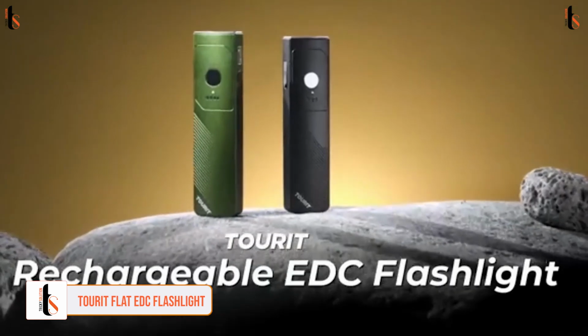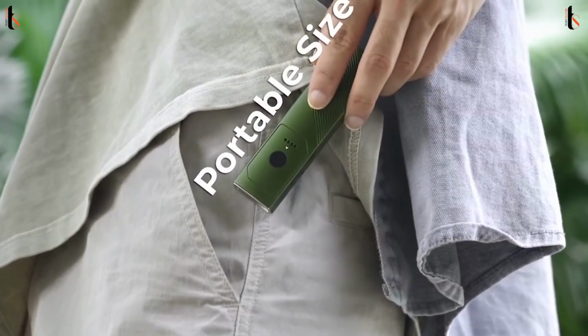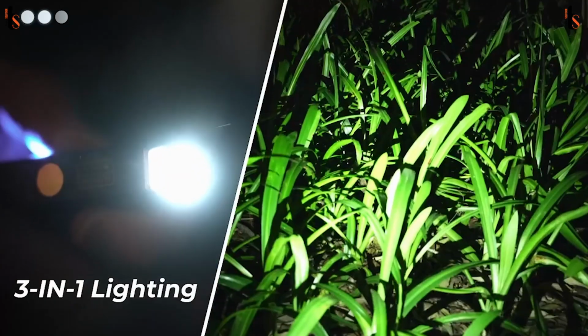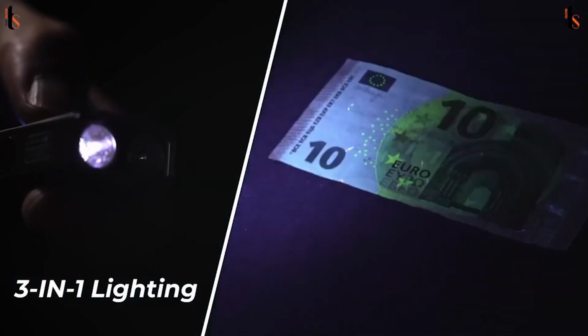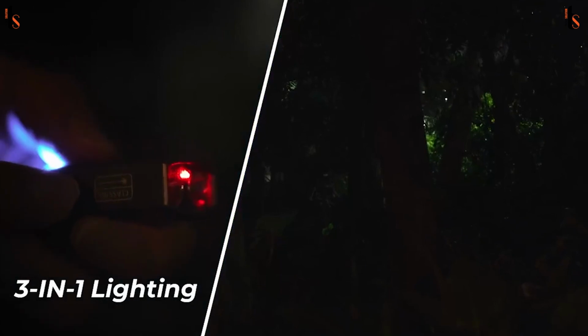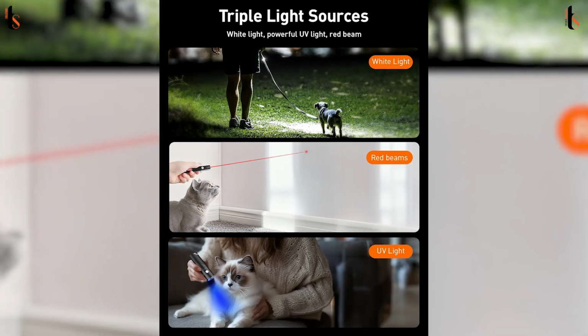Meet the Turret Flat EDC Flashlight, a compact and lightweight tool designed to slide effortlessly into your pocket without bulk. Delivering up to 1,000 lumens, this rechargeable flashlight with a red beam and UV light offers versatile illumination for any situation. Its magnetic base and two-way pocket clip enable hands-free convenience, while the ergonomic grip ensures comfort.